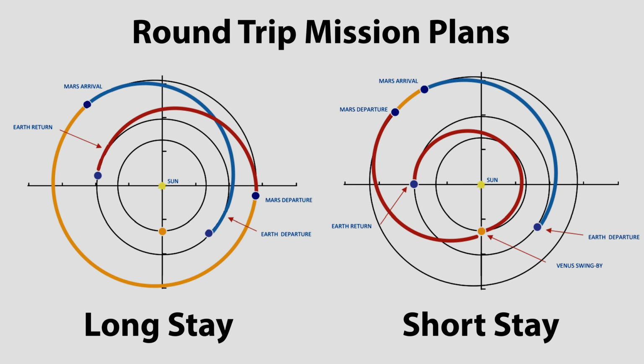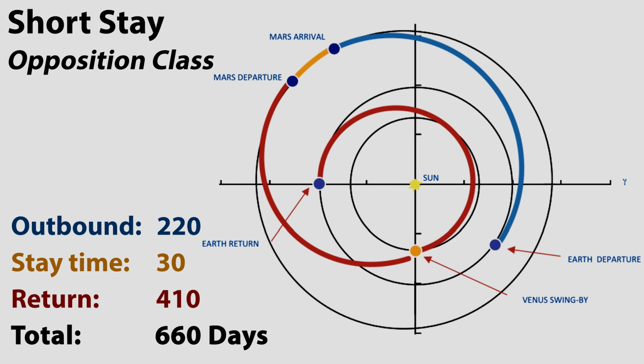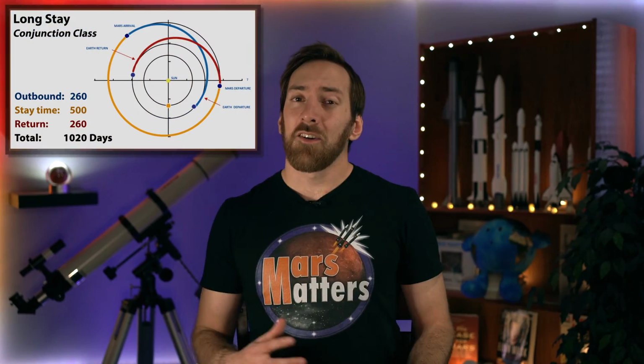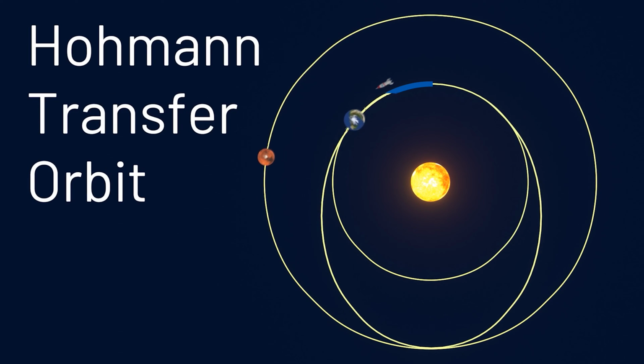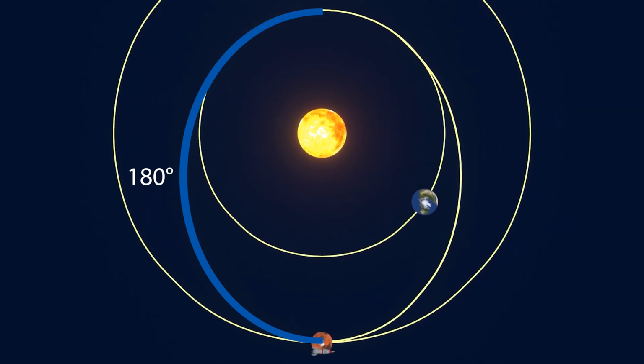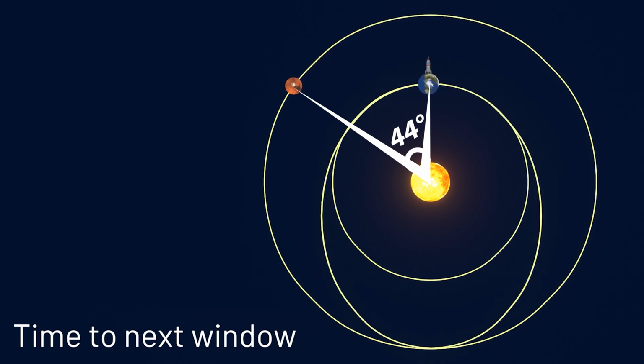When planning a round-trip mission, there are basically 2 different flight plans, known as the long-stay conjunction mission and the short-stay opposition mission. Let's take a look at the pros and cons of each. The long-stay mission is the lowest energy mission to Mars, especially when a Hohmann Transfer is used on the way there and back. A Hohmann Transfer is an orbital maneuver that typically requires the least energy to change orbits around the central body. The right time to launch for a Hohmann Transfer to Mars is just before closest approach, when the phase angle is 44 degrees.